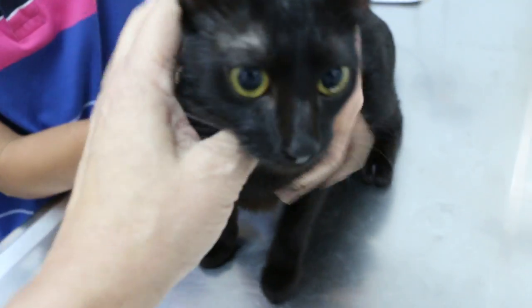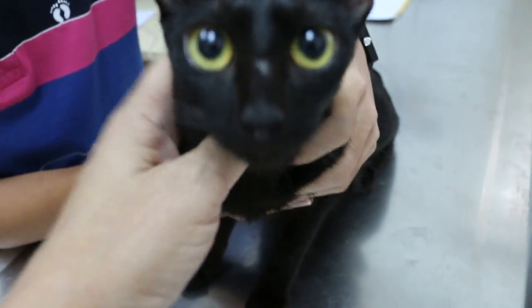Whole property. So I did a palpation, and it might be early pregnancy. So this owner does not believe in vaccination. So this cat is not vaccinated.